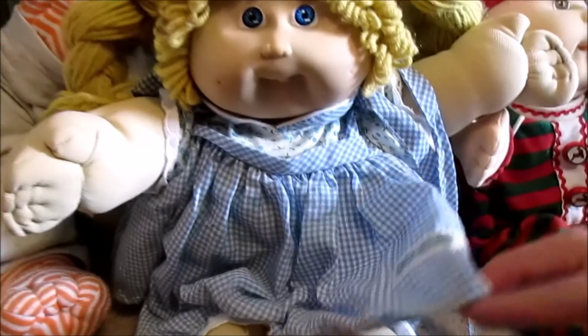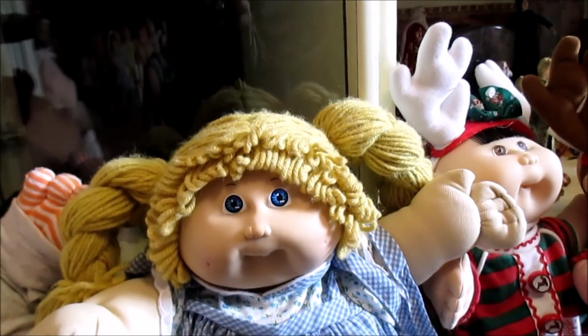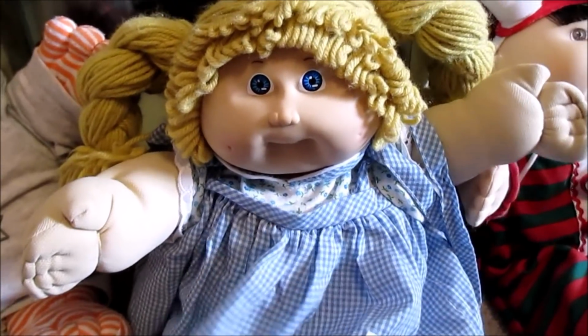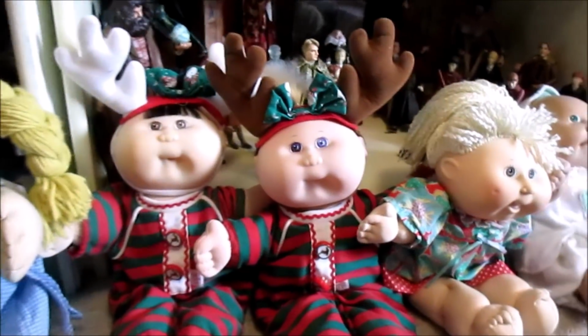This is from one of our Cabbage Patch clothing eBay lots. She's kind of beat up. She is from '85. She's just the cutest thing ever. I love her. I love the tooth. She's gorgeous. Our first non-Coleco Cabbies.